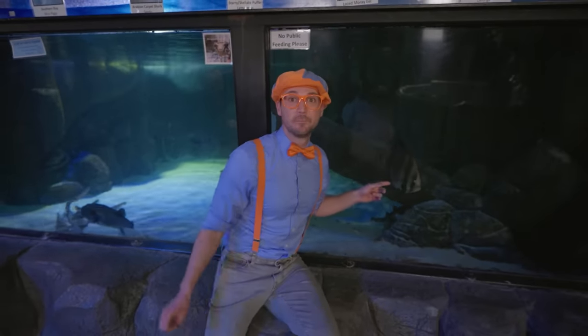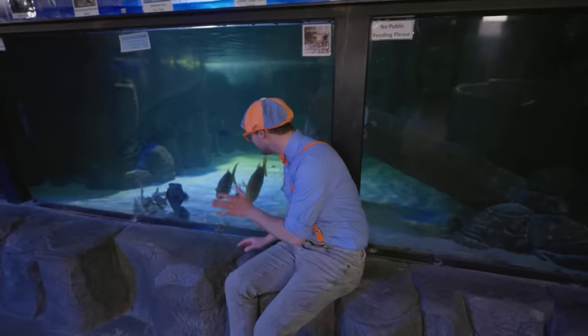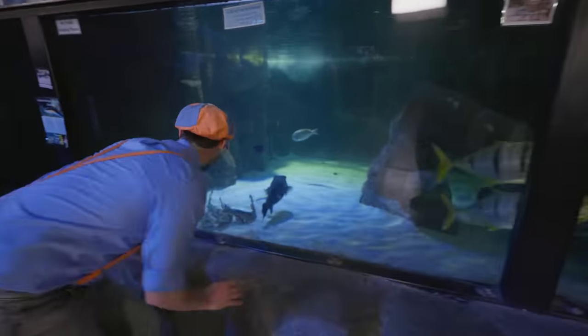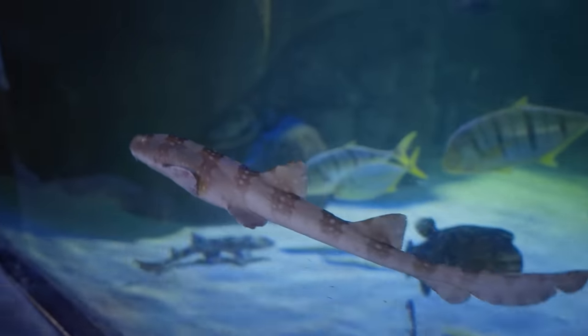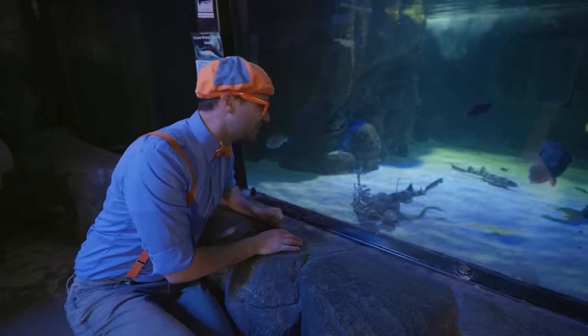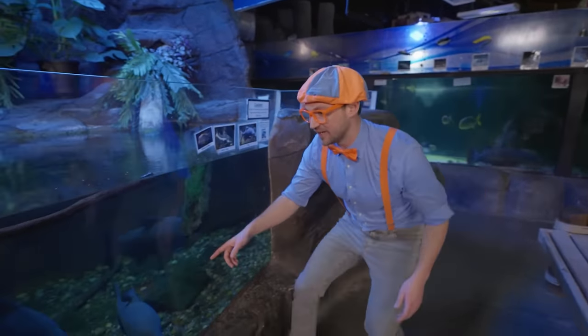Whoa, these are some big fish in here. Look at these. Hello, hey. And look at the bottom. Do you see all those? Yeah, they definitely look like sharks, huh? Look at them just hanging out at the bottom. Whoa! Look at these fish.